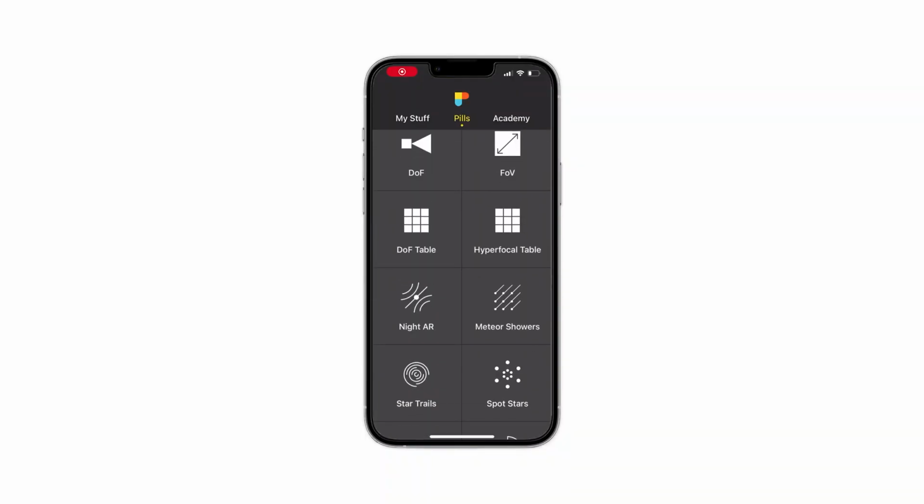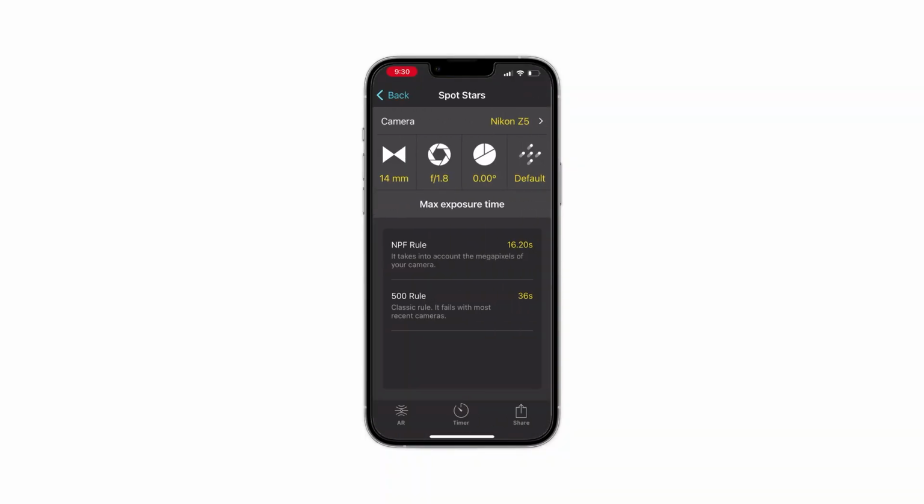But if you want to really dial in your exposure, be sure to check out the spot star feature in PhotoPills to get the most accurate exposure setting. And finally, crank up your ISO to 6400 up to 10,000 so that you can balance sensitivity and noise. Keep in mind each camera behaves differently, so you'll want to experiment with ISO settings to see what works best for your specific model in order to ensure you capture sharp images without too much grain. Once you get in the field, adjust these settings according to the scene to achieve the best results.